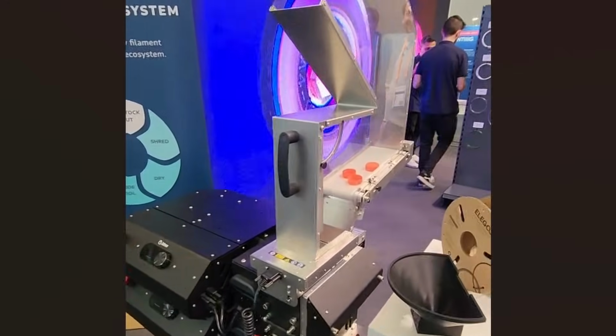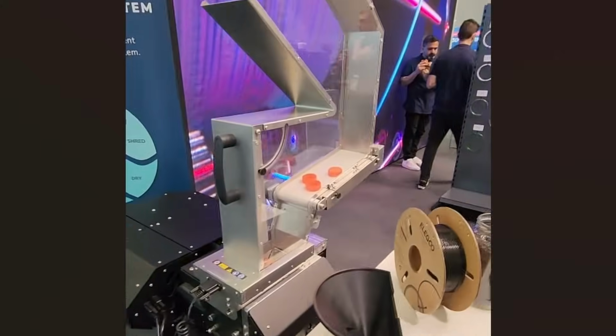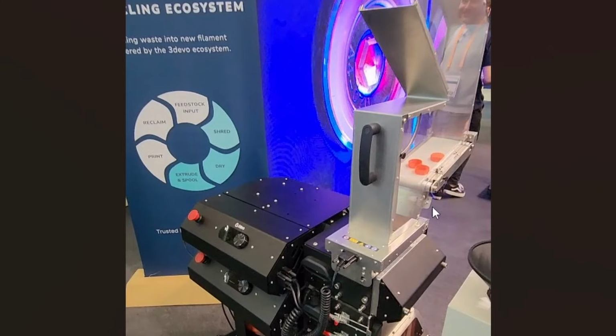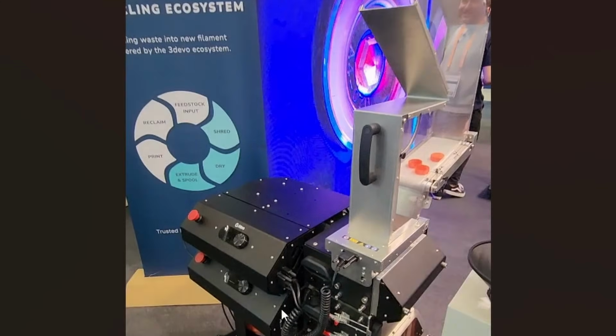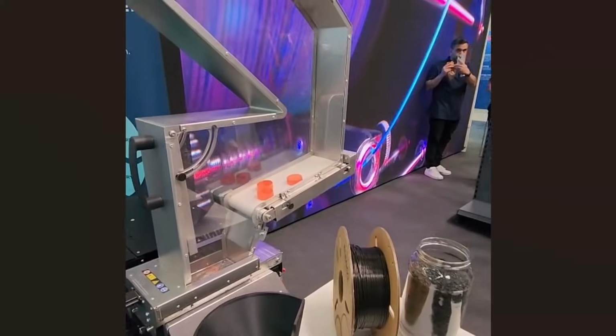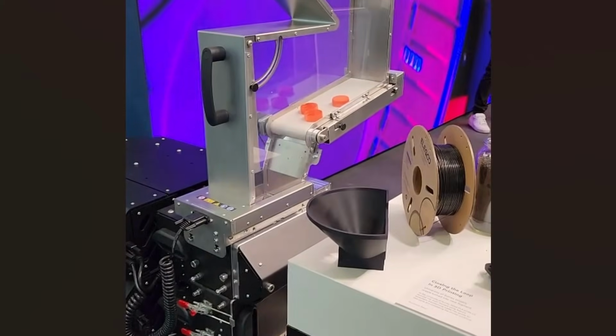Another shot of the 3Devo booth. So this, I'm actually going to back up a little bit. Here, this is an integrated system. You basically throw your scrap 3D printed parts in there, and it will shred in the first stage and then granulate in the second stage. So it breaks it down, shreds it, then gets it into smaller chunks, and then you're able to take that, feed it into the 3Devo filament extruder, and start making that into the filament.